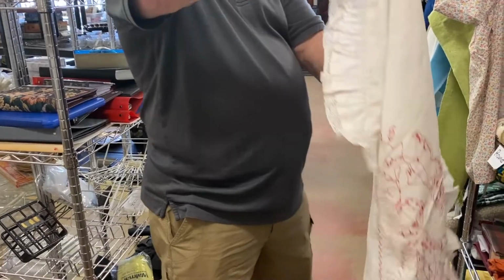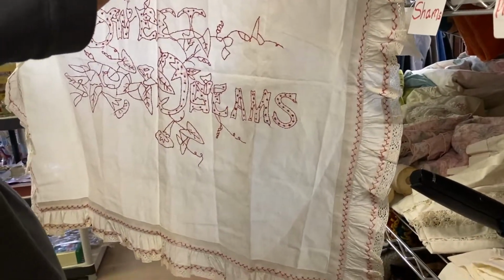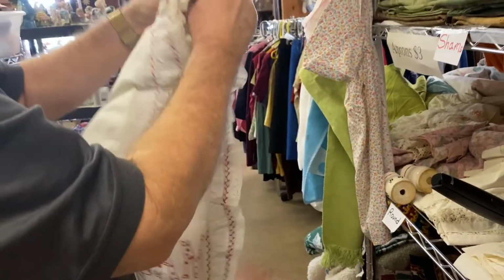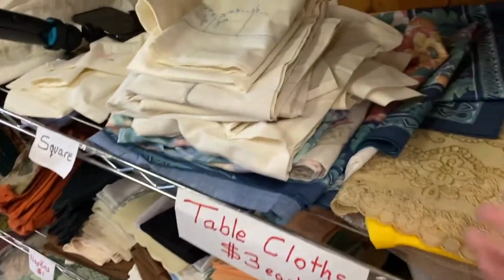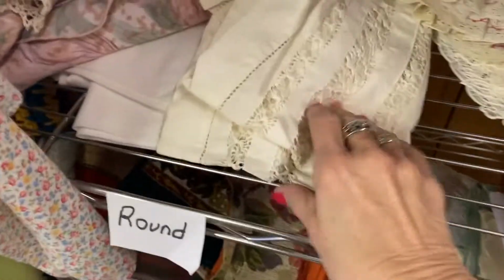Tim ended up looking at it, holding it up, and he tried to look at it. Finally, we're guessing all kinds of words and everything else, and finally we figured out that it said sweet dreams. Well, it didn't make any sense to me that a tablecloth would say sweet dreams. And we figured if it took us that long to read it, it probably was not going to be a good seller. So back we went to look at more stuff.